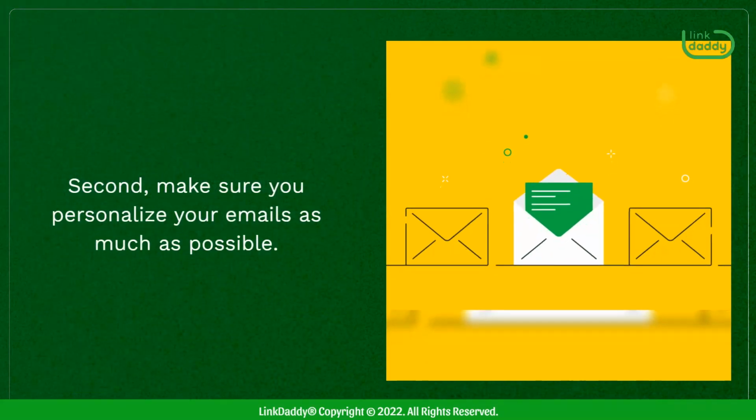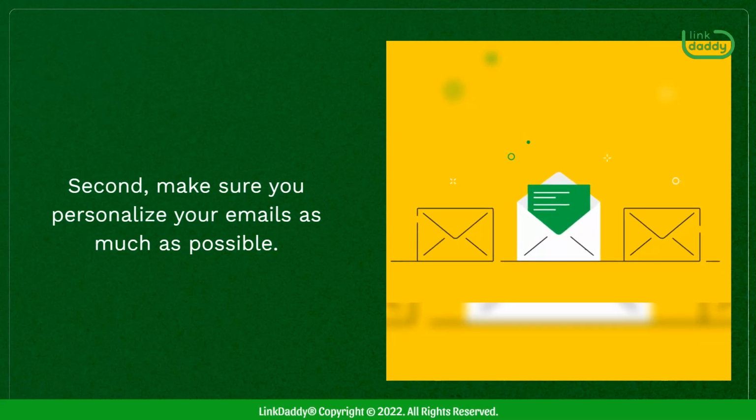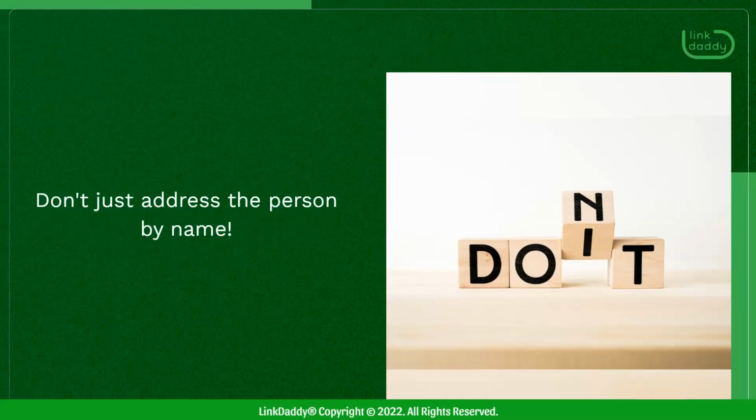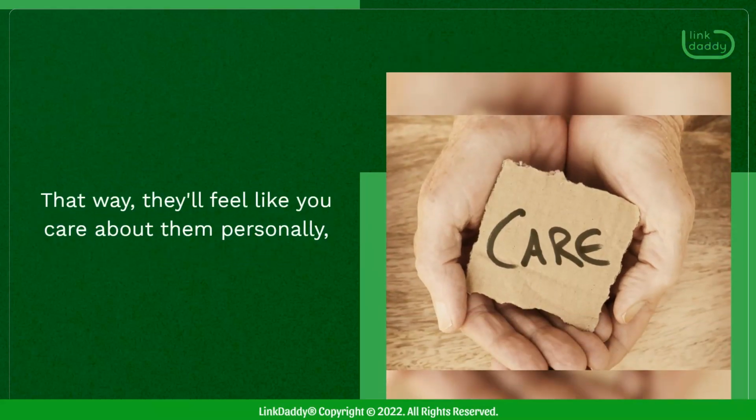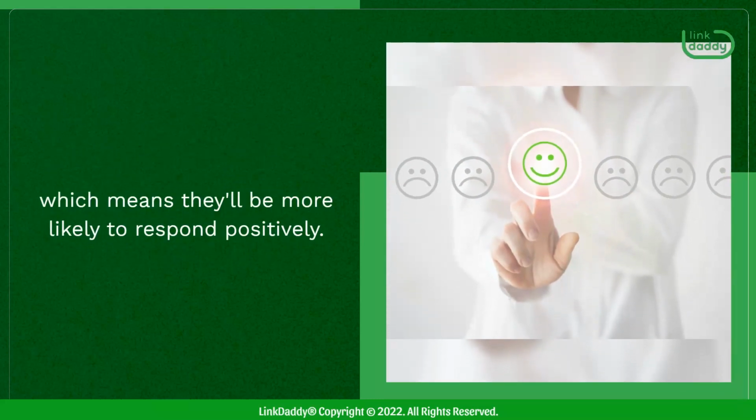Second, make sure you personalize your emails as much as possible. Don't just address the person by name. Use their name in the body of the email too. That way, they'll feel like you care about them personally, which means they'll be more likely to respond positively.